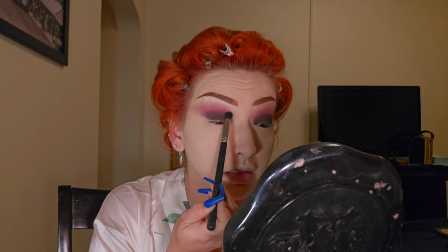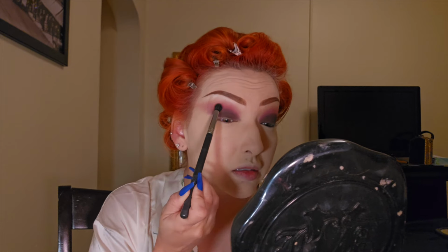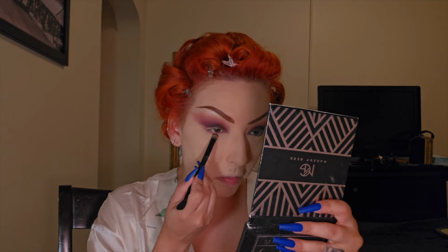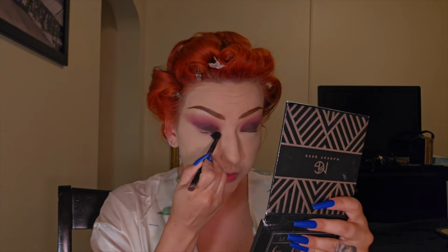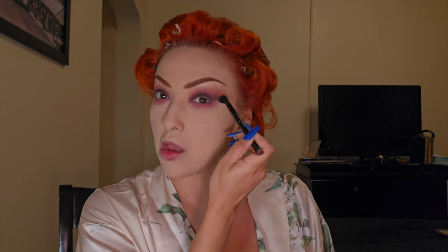And then we're going to blend this out a little more. For my lower waterline, I'm taking all the shades I used up there. So I'm starting off with Velvet. And then I poked my eye. And then I'm taking Mars. And I'm just blending. So this is how it's looking.